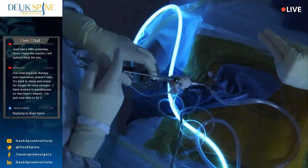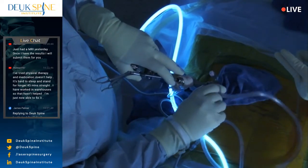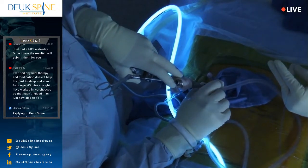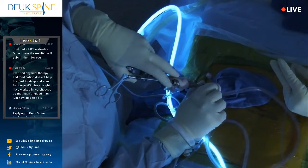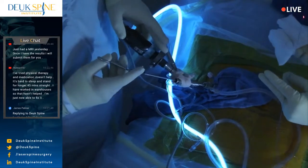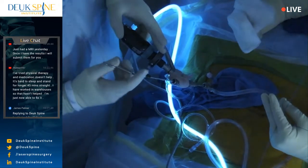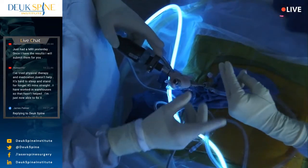So don't assume your pain is coming from the non-union, because that would be a mistake. A really big mistake to make. I see that mistake all the time. People make that mistake all the time. Non-unions rarely ever cause pain, unless the screws are really loose in the bone. If you have really loose screws, then yes, you could have non-union pain.